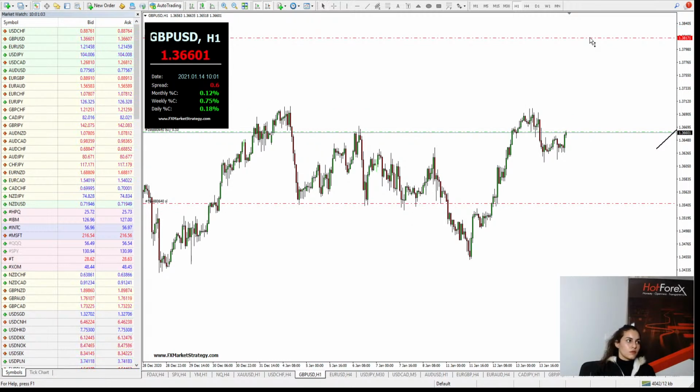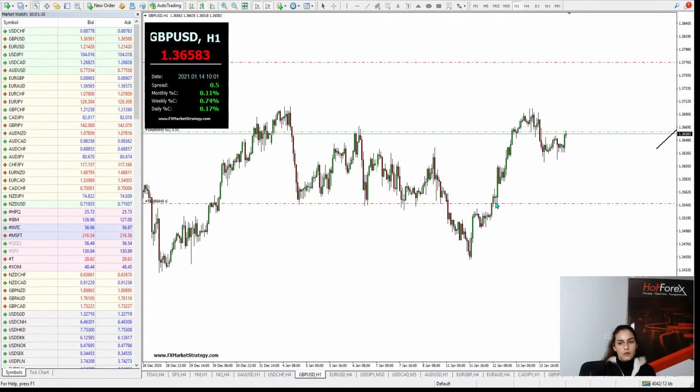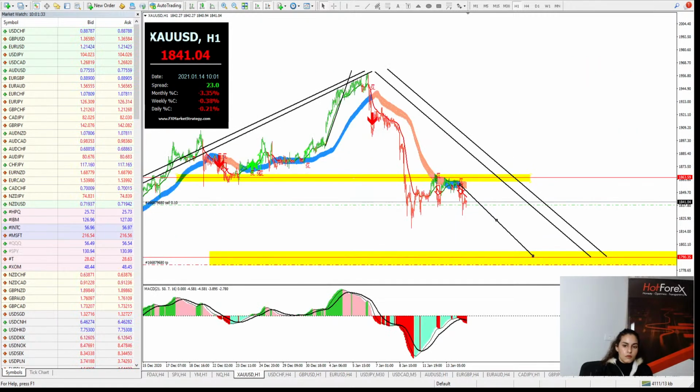How many pips should we go for? It's about 100 pips. So we are at 1.3660, so we go to 1.3770. Okay, guys? And this is the target right here. But watch out. If this is gonna go down, you don't wanna be stuck in it, just in case. But so far we can see a strong push to the upside right now. Okay guys, is there any question? That was just a quick update.